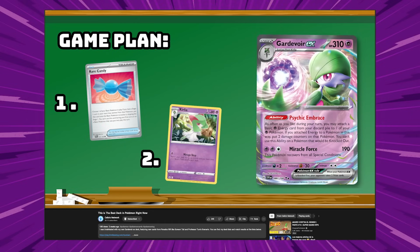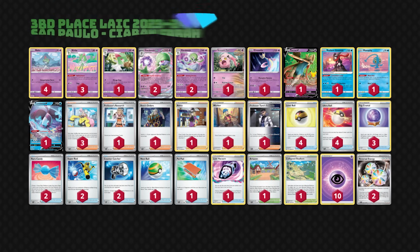My favorite Gardevoir EX deck list right now is Kieran Farah's 3rd place at LAIC. I've made just small adjustments to the deck list. I have replaced the Nest Ball with a 4th Fog Crystal, and you can definitely replace the Research with a 4th Iono if you want, but I know Kieran said that he got plenty of value out of the Professor's Research over his LAIC run.